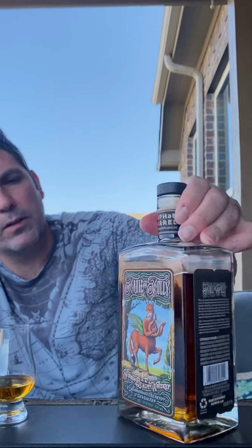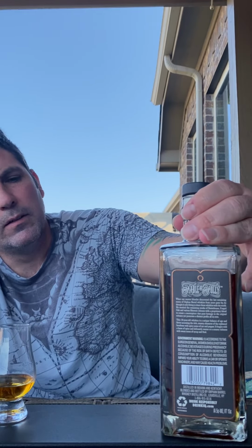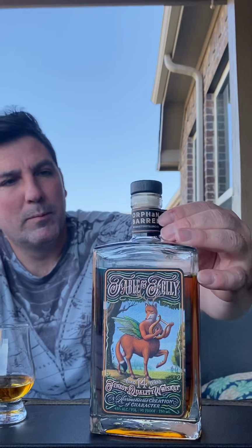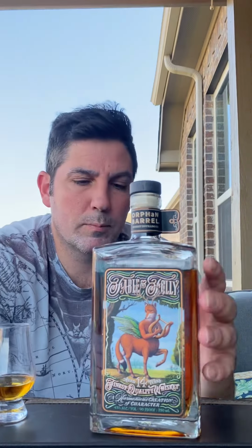The artwork is awesome. All the colors and the weird looking fox with the bird wings, and yeah, it's a pretty freaking cool bottle. But that's about it. The artwork's amazing. It's not worth 150 bucks for the artwork, but it is what it is. You know, I wouldn't spend the money. If you're gonna drink it, I wouldn't spend the money.